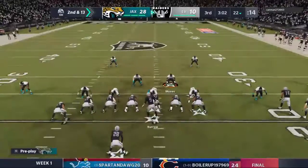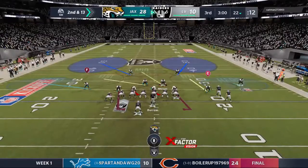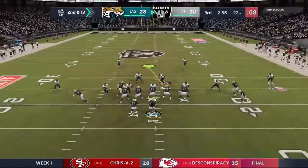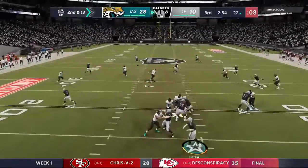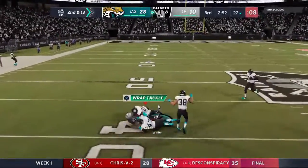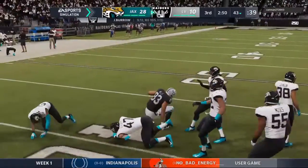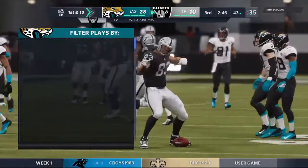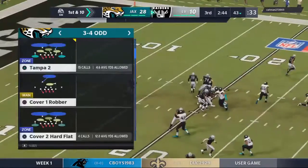Now they face a 2nd and long following the holding penalty. Now Burrow. Got a man open. It's Darren Waller. And they're going to get this beyond the 40 before he's taken down. That one a gain of 20 and a first down.